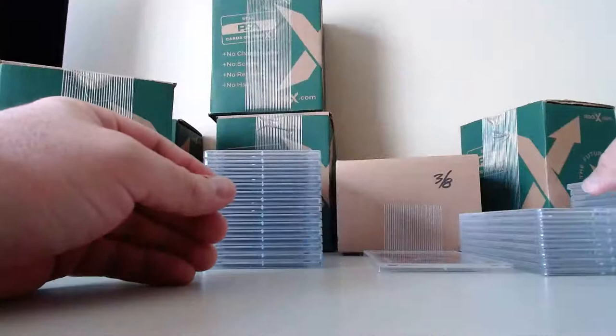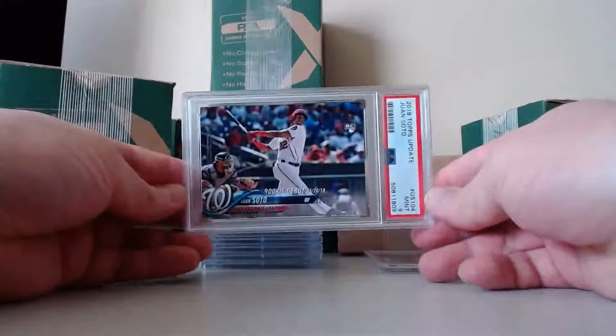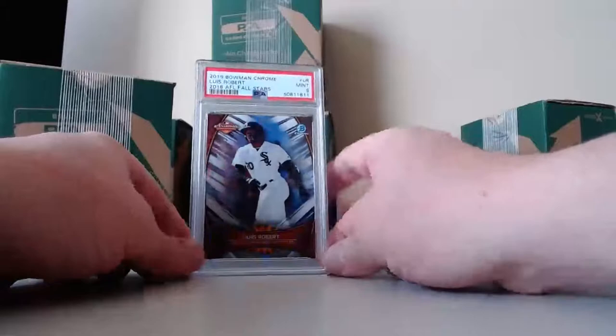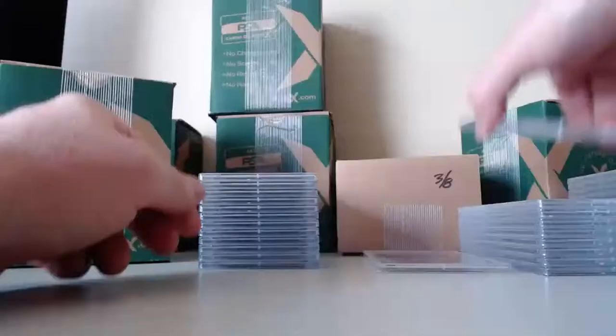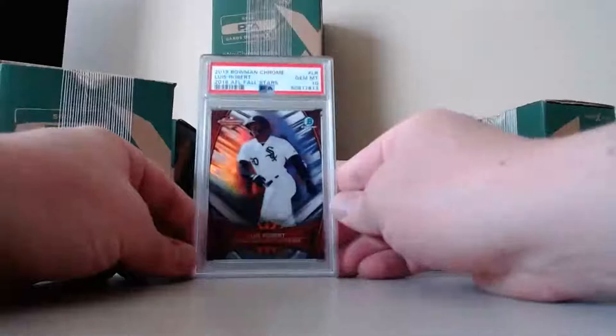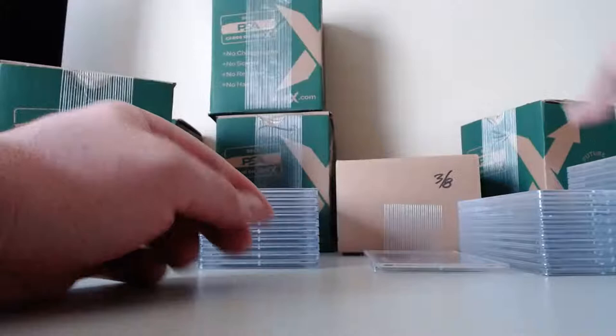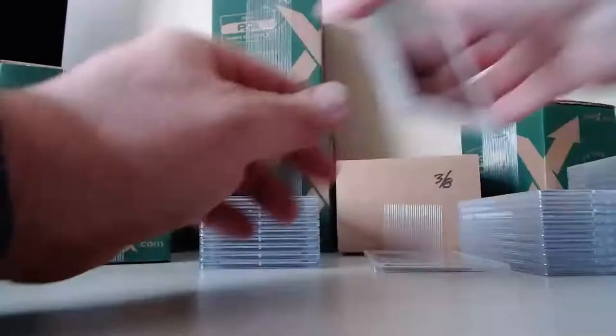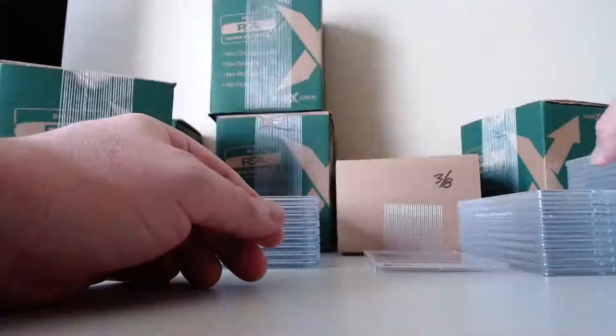Another one, Topps Update. 9 out of 10. That's not bad. Arizona Fall League. Ten out of ten. Same card. Sweet. Not sure if these are worth anything. Got another one. 10 out of 10. All right. Here's a good one. Mike Trout. The high number short print. 10 out of 10. And another Mike Trout. 10 out of 10.